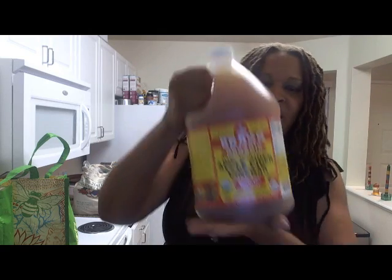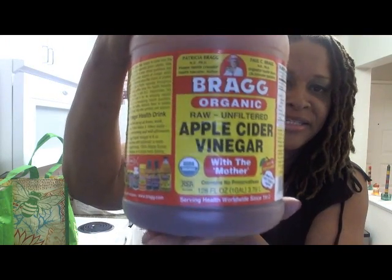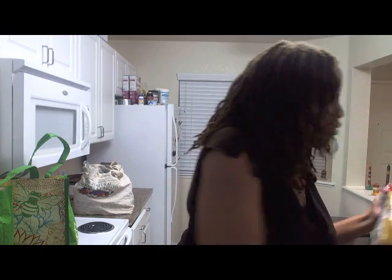I use a lot of apple cider vinegar. It goes in my tummy. I use it in my hair. I use it on my skin, in my bath water. So I got the big family reunion size of the Bragg's apple cider vinegar. I use this to make buttermilk as well.